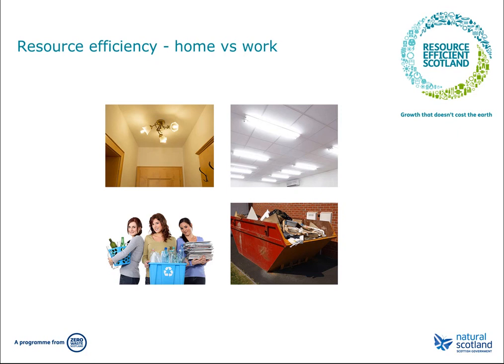So for every 50-watt bulb being used in your home, there are 12 standard fluorescent tubes on in a business. And for every wheelie bin filled by a household, organisations fill the equivalent of a skip. The rest of this course will cover the basic principles of energy, water and waste management and describe how simple measures can be taken to improve resource efficiency.